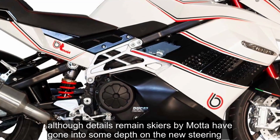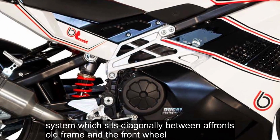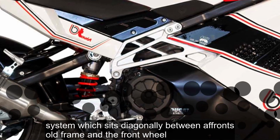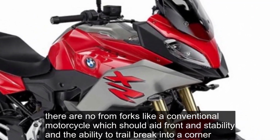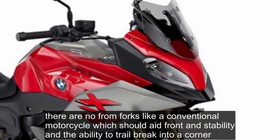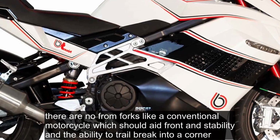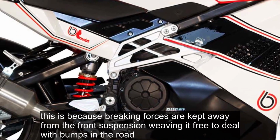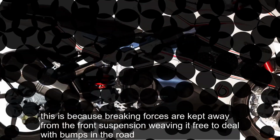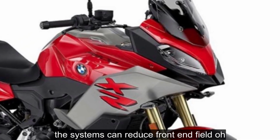Although details remain scarce, Bimota have gone into some depth on the new steering system, which sits diagonally between a front subframe and the front wheel. There are no front forks like a conventional motorcycle, which should aid front-end stability and the ability to trail brake into a corner. This is because braking forces are kept away from the front suspension, leaving it free to deal with bumps in the road. These systems can reduce front-end feel though.